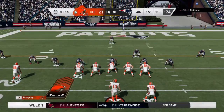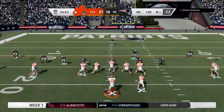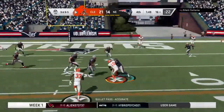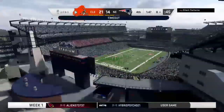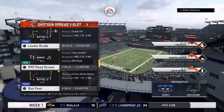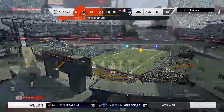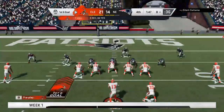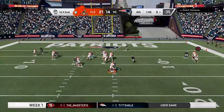Check pass. Tight end right, from the gun on third down. Herbert is going to find Hill here, and he's got the first down as he gets it to the 8. Now the Patriots are going to use one of their timeouts, and they'll be disappointed to have to burn one there after giving up the first down.